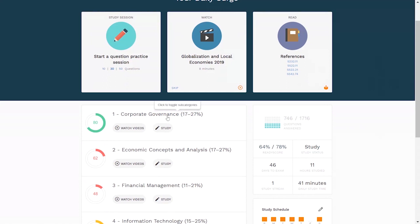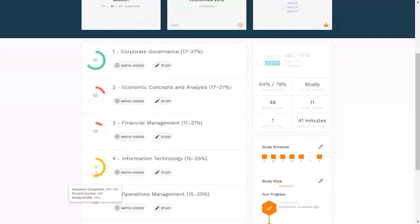Over here, you'll see all the content categories for your particular section of the exam. This provides a more granular view showing your ready score for each content category. A green score indicates that you're scoring above 80% and are prepared for the content in this section. A red score indicates that your score is less than 70% and you still have some more studying to do. A yellow score means you're scoring between 70 and 79%, and you're on the verge of becoming exam ready in this content category.